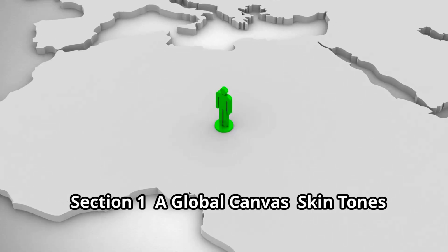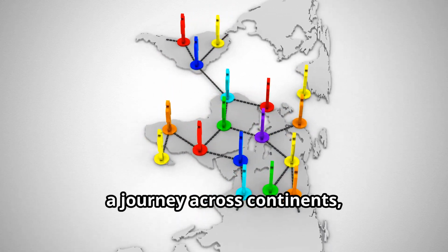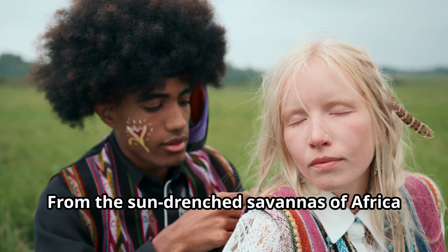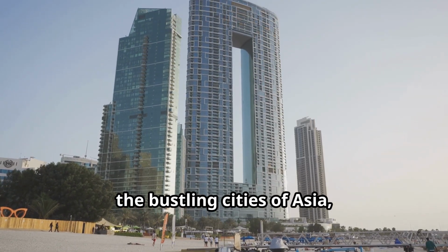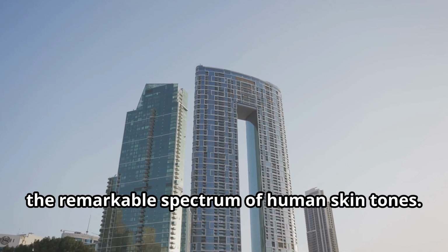Section 1. A global canvas, skin tones across continents. Imagine embarking on a global voyage, a journey across continents where the very hues of humanity paint a breathtaking tapestry of diversity. From the sun-drenched savannas of Africa to the snow-capped peaks of Europe, from the vibrant islands of Oceania to the bustling cities of Asia, our planet is a living canvas, showcasing the remarkable spectrum of human skin tones.